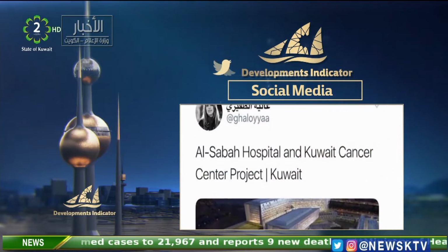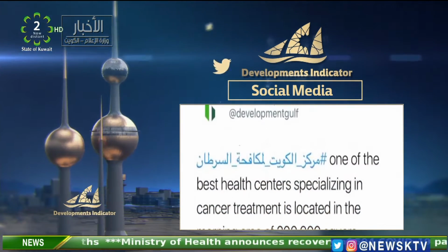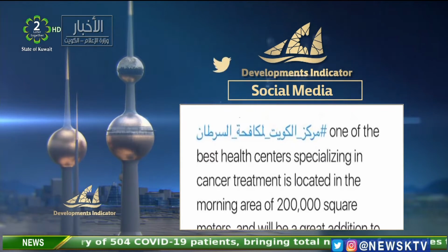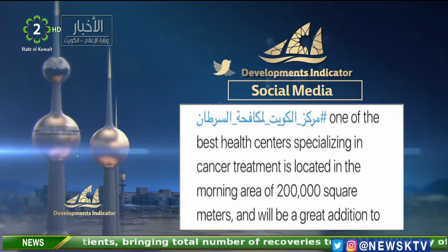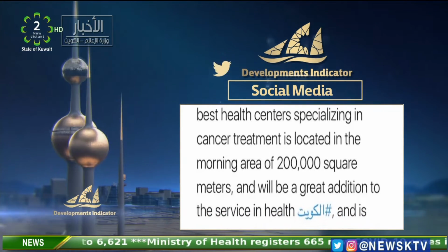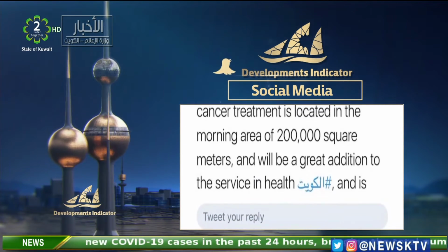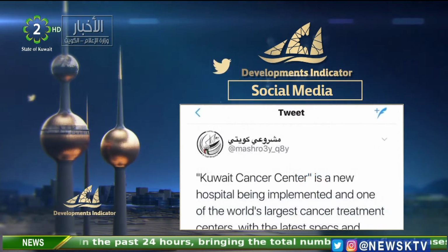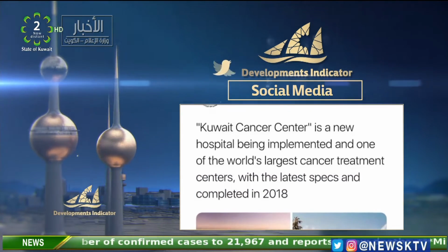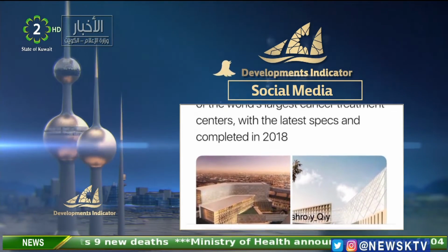Ghali Dhifiri said, Al Sabah Hospital and Kuwait Cancer Center project in Kuwait. And from Gulf Development account, it's one of the best health centers specializing in cancer treatment, is located in the Sabah area, and it will be a great addition to the service in health in Kuwait, and it's expected to be completed by the Ministry of Health in 2018 at a total cost of about 175 million dinars. And from Mashroua Kuwaiti account, Kuwait Cancer Center is a new hospital being implemented and one of the world's largest cancer treatment centers, and completed in 2018.